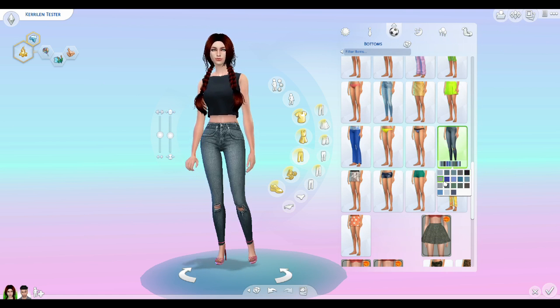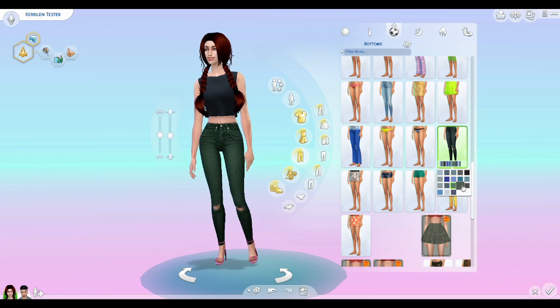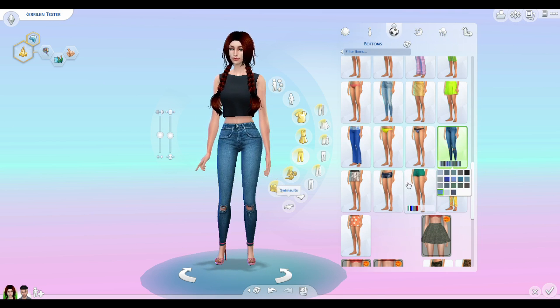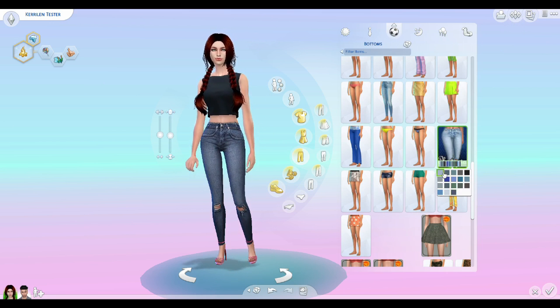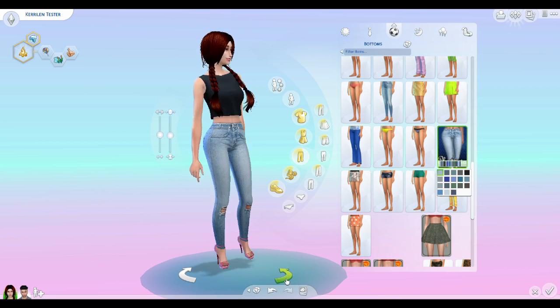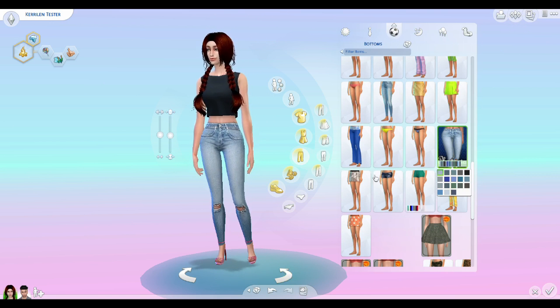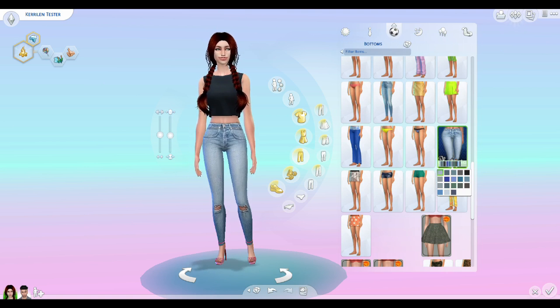Ooh, black jeans. I don't typically wear black jeans that much, but it's a nice feature to have. Green. Ooh, that was a nice color. I like that color. But I think I like the fading on this one. This one's still my favorite, probably. Alright, now we're getting ready to move on to the shoes.